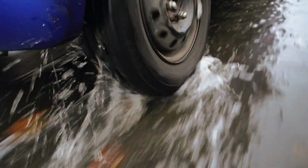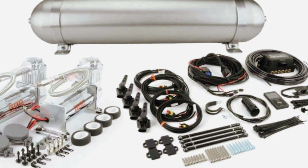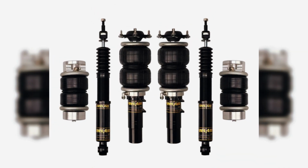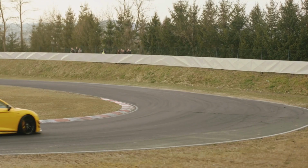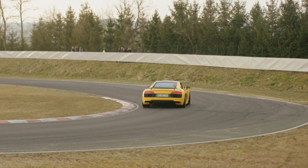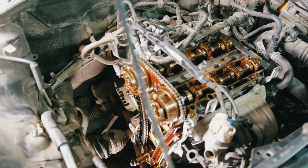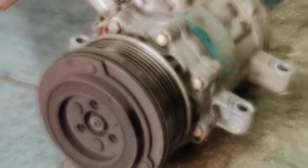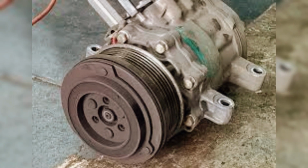performance vehicle. However, this complex system is prone to issues like sagging, uneven ride height, or air compressor failure. A faulty air suspension can compromise the driving experience, leading to a less stable ride and handling. If you notice your R8 sagging or showing an uneven ride height, the air suspension system needs to be inspected. Common causes of suspension issues include damaged airbags or a faulty compressor.